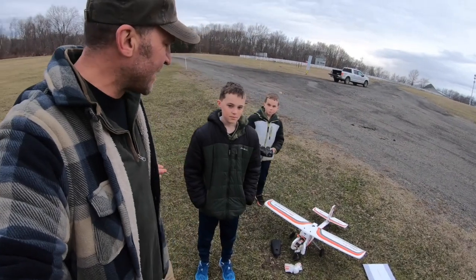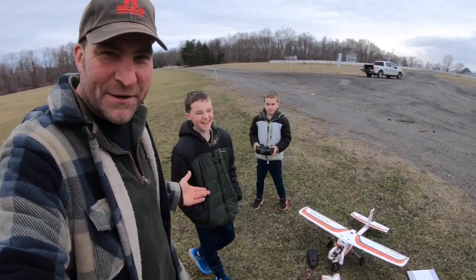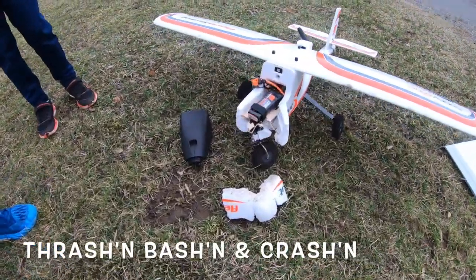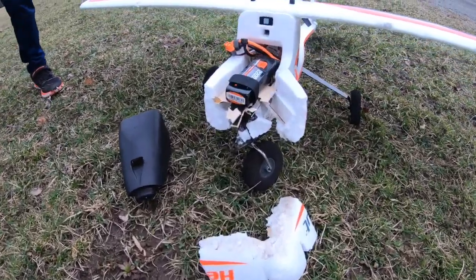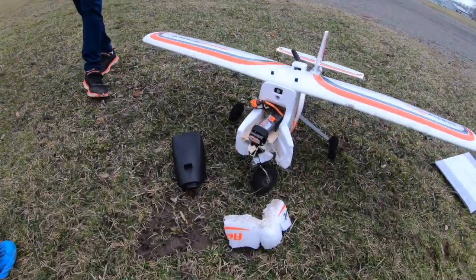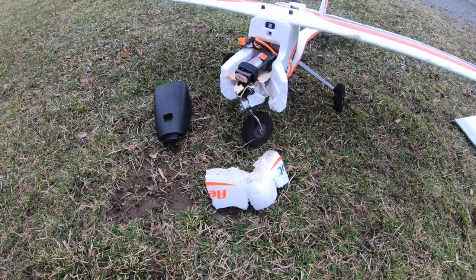But hey, these guys wanted to do it. Andrew said he's not going to fly his plane. I don't blame him. We did have some thrash, bash, and crash. I didn't get it on film. I was trying to concentrate on the plane. Aidan made it back, and it took a hard nosedive into the pavement and definitely destroyed the front end.